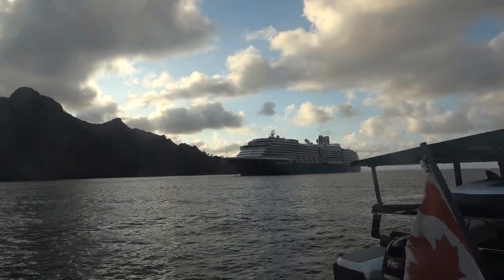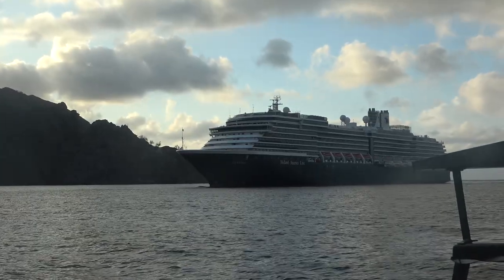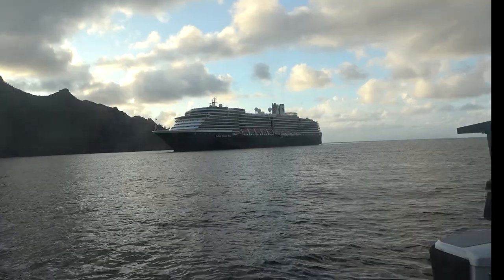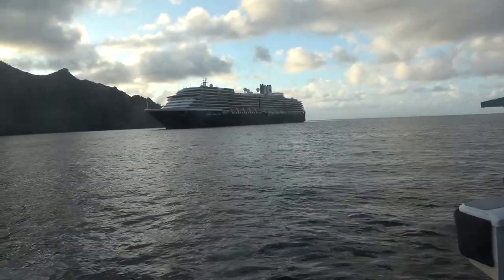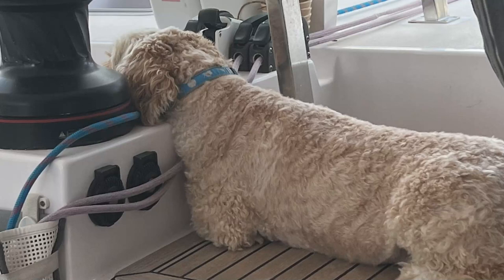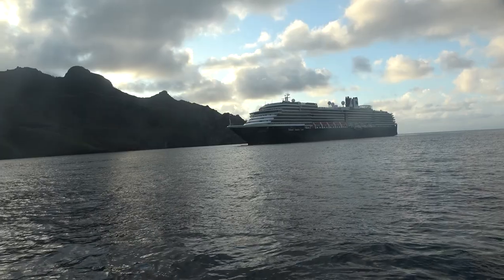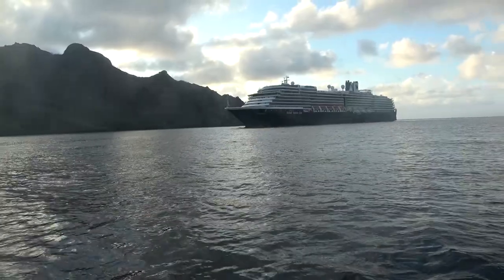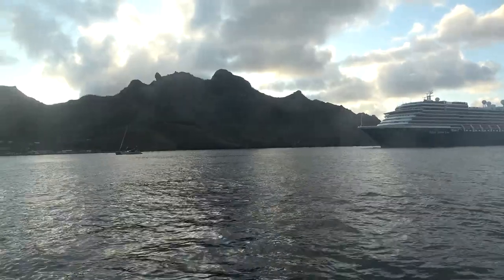They still haven't dropped the anchor. If it starts to swing, it would hit us. This cruise ship is about 1,000 feet from us, and the ship is about 1,000 feet long. Am I correct? Maybe they're going to tell that boat to move. The Danish boat, because it's right there.